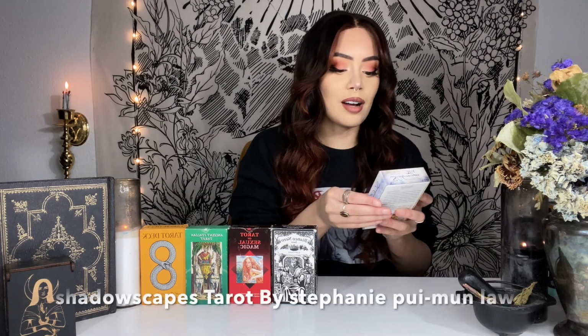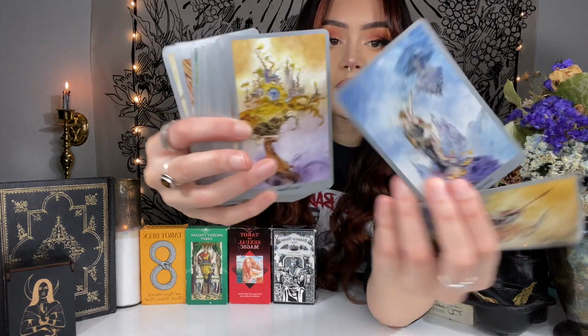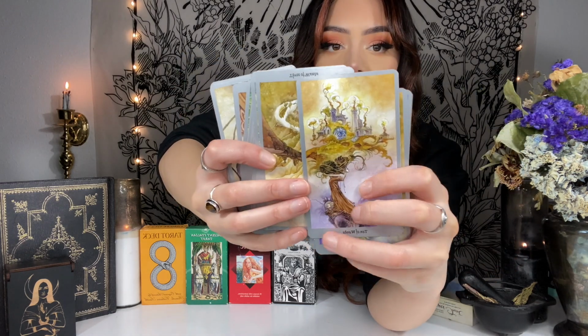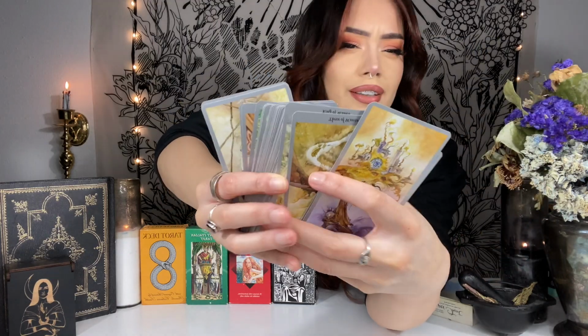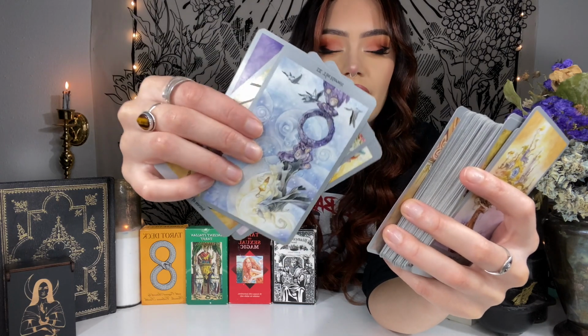All right, we will go ahead and talk about the Shadow Escape Tarot. A lot of people ask me about this deck. I did pick this up on Etsy, you guys. I don't believe this artwork is from a small business owner, but the artwork here is so beautiful, you guys. It's very whimsical. It's very ethereal. It reminds me of a Ghibli studio film, kind of. It gives me very Spirited Away vibes, very Castle in the Sky, very Howl's Moving Castle. Love it so much.